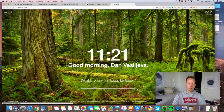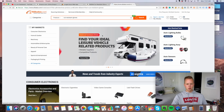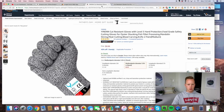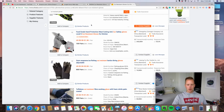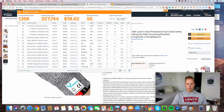If we go on Alibaba, you can literally find anything on this website. Cut resistant gloves: all you have to do is type that in and you will find pretty much the exact same ones, I guarantee you. As you can see, we just found them. They're 90 cents to $1.30 a pair, and you could actually negotiate that down toward 90 cents. Right here, they're selling for $10. So as you can see, $67,000, $68,000 a month.